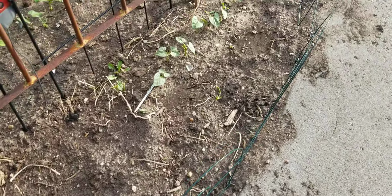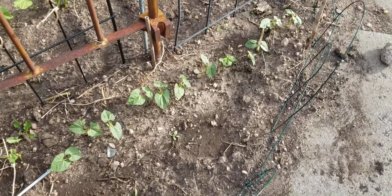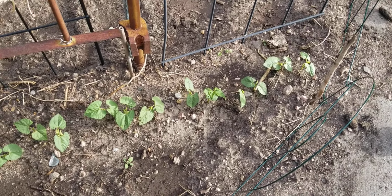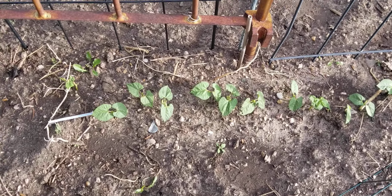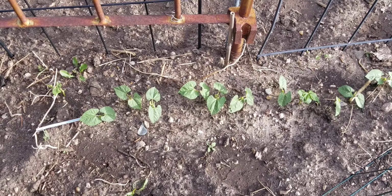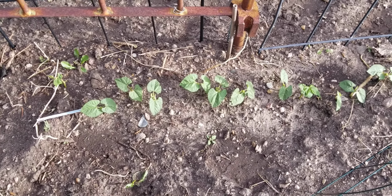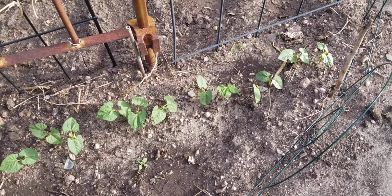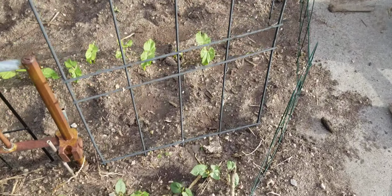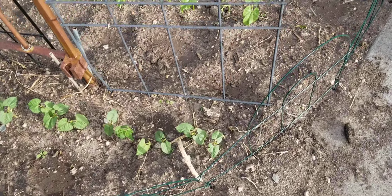Now, up a little further is the Japanese yard-long beans. We have both the red variety and the green variety, and all of those came up, surprisingly, which I struggled with last season to get them to come up. So every single one of those came up. So we've got those all along the taller trellises because they're going to need a lot of room to grow.